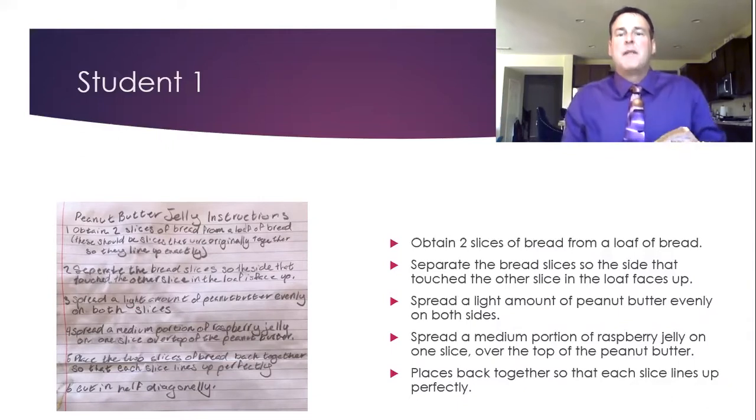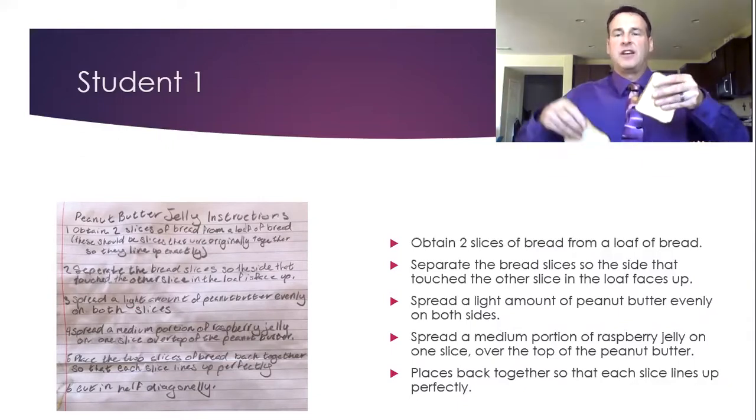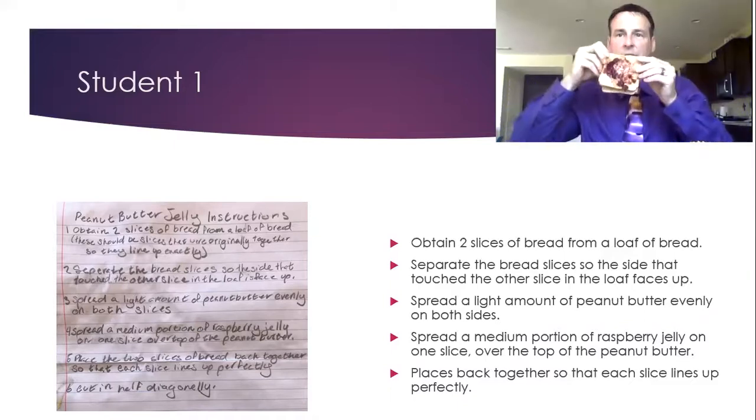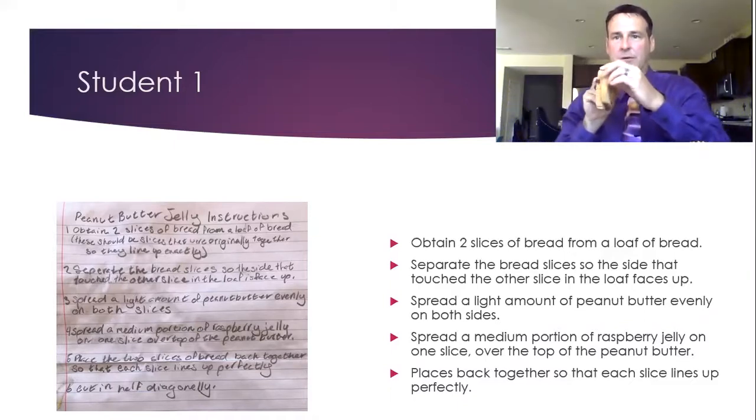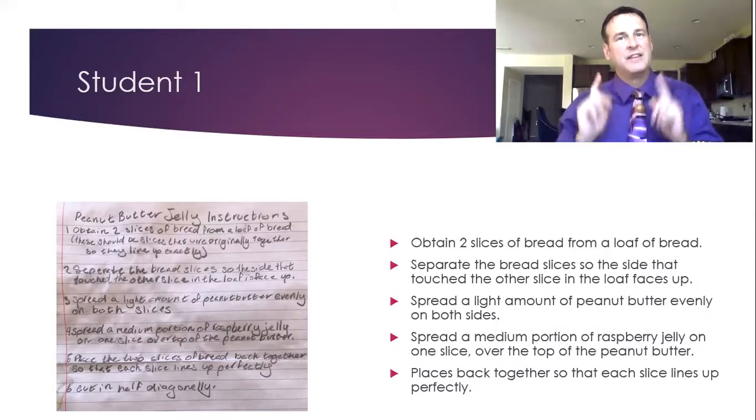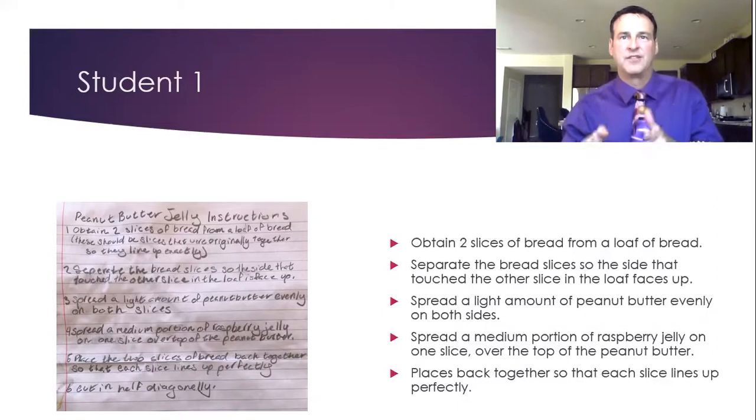Just as it says, place back together so that each slice is lined up perfectly, and it doesn't really say which way they should be lined up, so I will do that the way I believe is right, and I'll put it in front of me and ask my students, is that the way you expected your peanut butter and jelly sandwich to be made? They'll say no, of course, and they'll have some laughs, but they get the idea that this set of directions, this recipe, was lacking details.